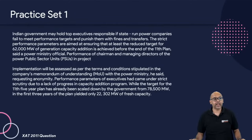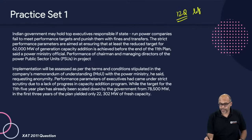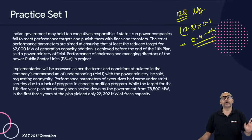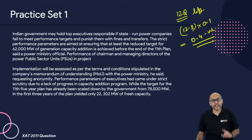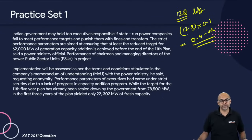Jaydev, after 8 questions, the 9th question onwards that you're leaving will be minus 0.1. So if you leave 12 questions in total, then you will get 12 minus 8 into 0.1 negative. So this is 0.4 negative. This is how it is. For the first 8 questions you leave, there is no negative. After that, every question will attract minus 0.1 marks. Is that clear, Jaydev?